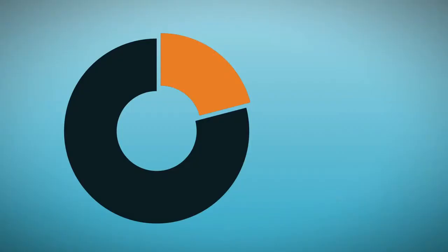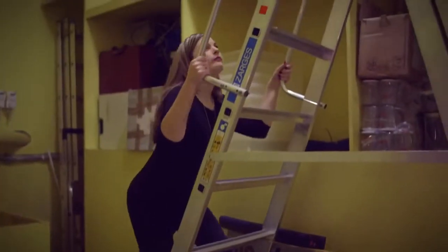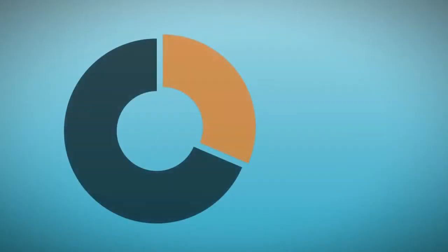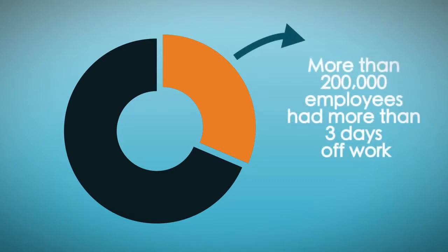The average full-time worker spends nearly 44 hours a week in their workplace, according to the Office for National Statistics. Although injuries at work have fallen by 6% since 2004, an estimated 590,000 people are still injured every year in the workplace. More than 200,000 of these people took more than 3 days off work as a result, according to the Health and Safety Executive.